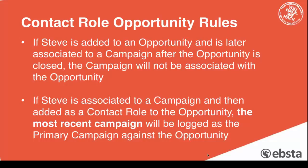So the second point is if Steve is associated to a campaign and then added as a contact role to the opportunity, the most recent campaign will be logged as the primary campaign against the opportunity. Now, this also has its flaws, and it's important to understand. Say, for instance, that we met Steve at a big event that we spent lots of money on. And then let's say that we send everyone in our database a newsletter, and all those newsletter people get added to a campaign. The newsletter would overwrite the important campaign because it's more recent. So that's an important thing. I'm going to come on to that a bit later on.